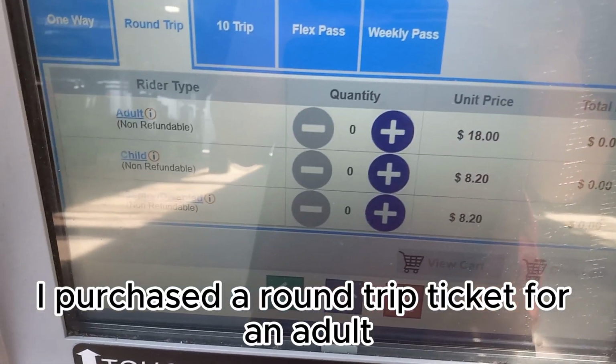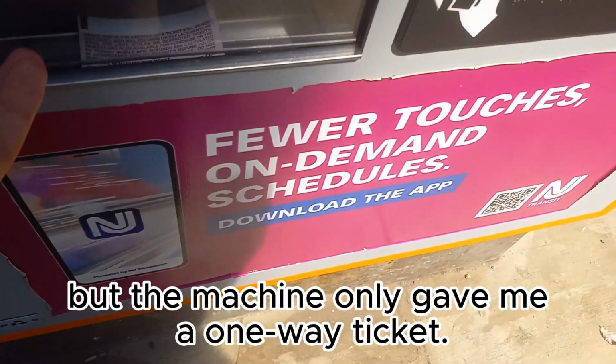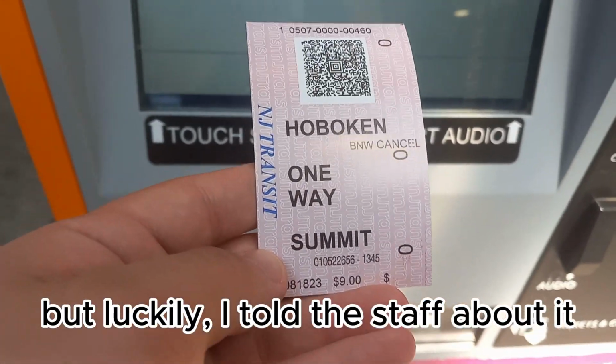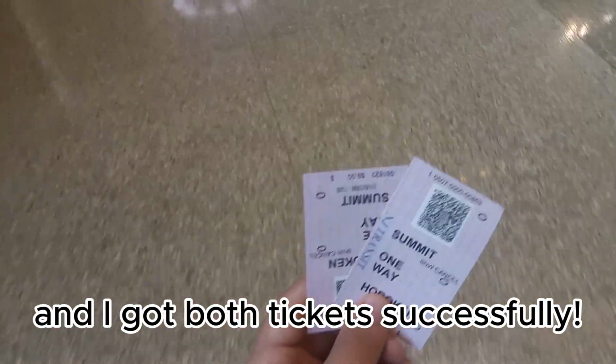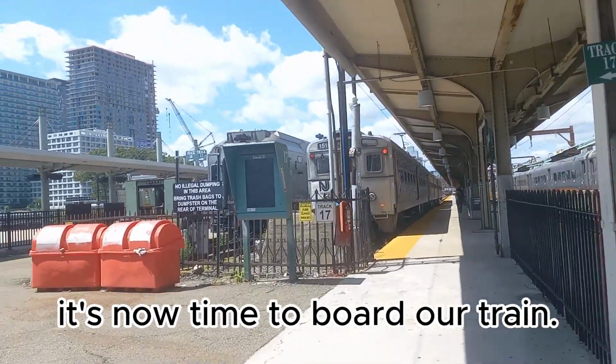I purchased a round-trip ticket for an adult which costs $18. But the machine only gave me a one-way ticket. Luckily, I told the staff about it and they fixed it almost immediately and I got both tickets successfully. Now that the ticket situation is finished, it's time to board our train.